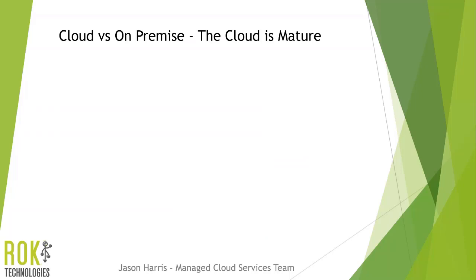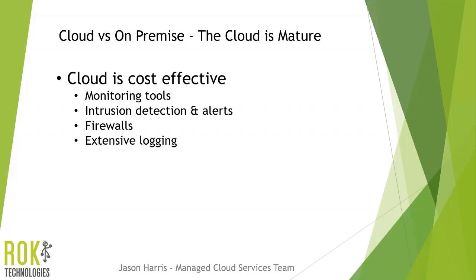So let's dig a little bit deeper into that scenario that I just mentioned. And I'm gonna start this slide off with making a bold statement. Here we go. Systems in the cloud, I will argue, are more secure than those that are found on premise. Right? That's kind of a big statement, but why do I think that?